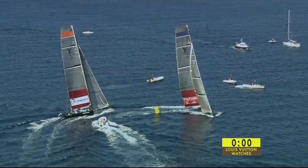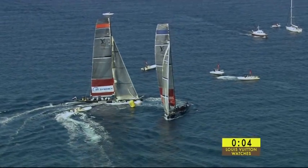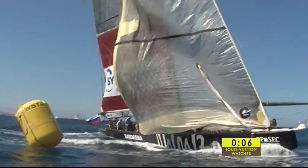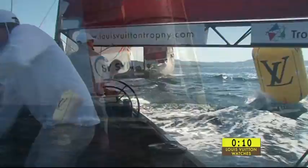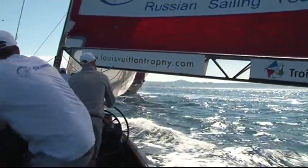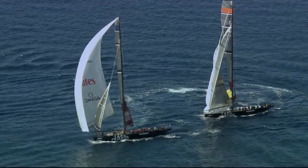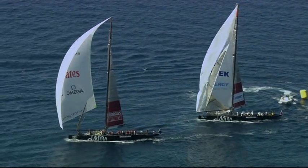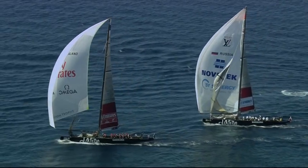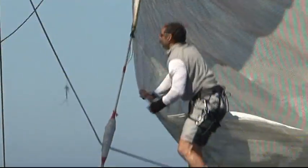Race 5, the deciding encounter of this Louis Vuitton series in La Maddalena. Emirates Team New Zealand. There was a problem on board Synergy. The spinnaker hasn't come up as clean as I'm sure they'd have wished. They didn't get much sneak. Emirates Team New Zealand sails full. Synergy still getting to the top. Good recovery by Synergy. It just looked as though they were going to suffer a little bit there at the top mark. Now the Genoa comes down on Synergy.